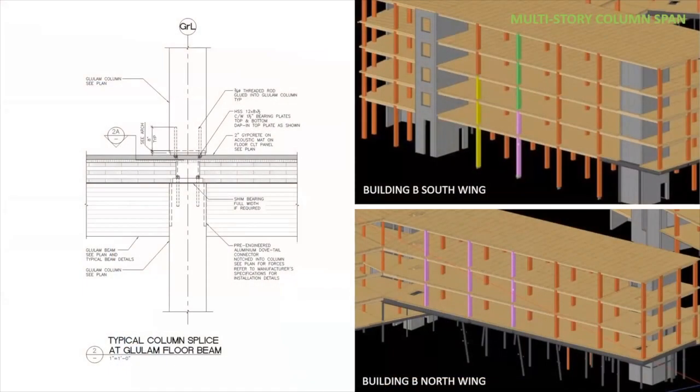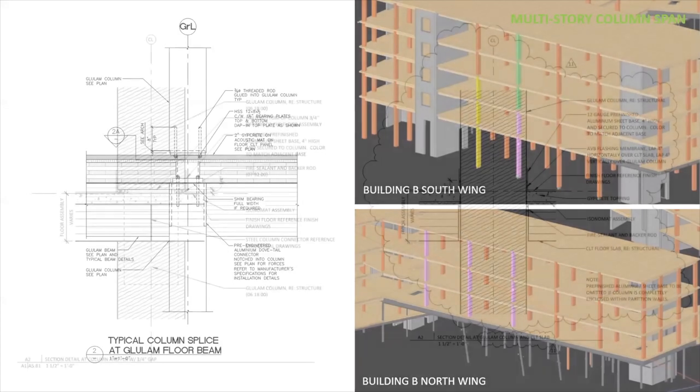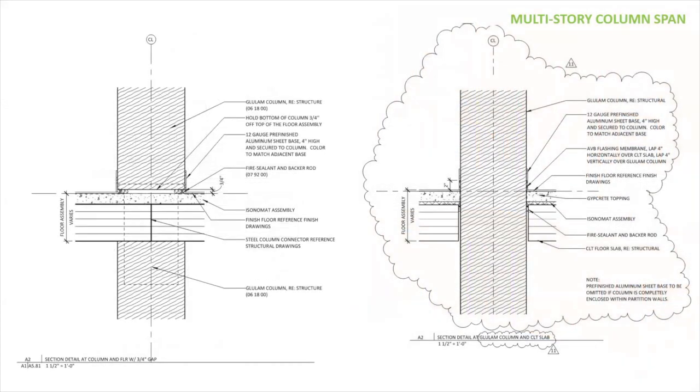The fabricator had also recommended substituting multi-story columns up to 40 feet long in lieu of the single-story columns that the design had originally specified. And this change represented a savings in overall material and also in effort of installation, fewer connections, but required a thoughtful redetailing of the column to floor connection to ensure that, number one, the fire separation between floors was maintained. It was just a 30-minute separation. And two, to protect the continuous column from the moisture of the wet pour gypcrete topping that was on top of each CLT slab.